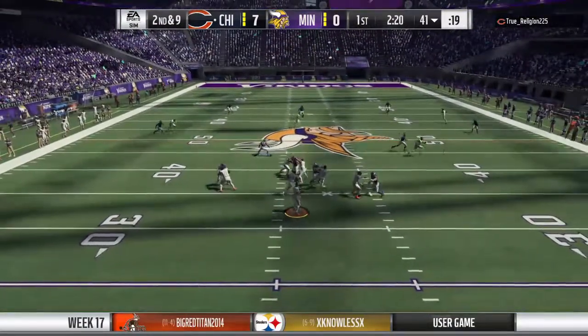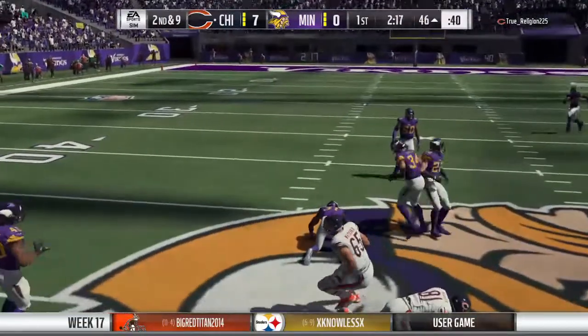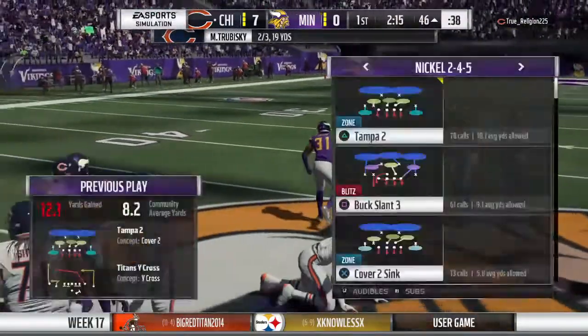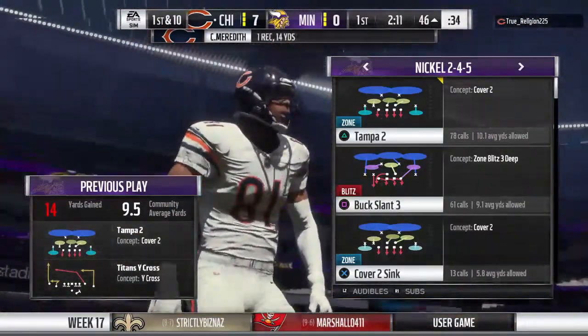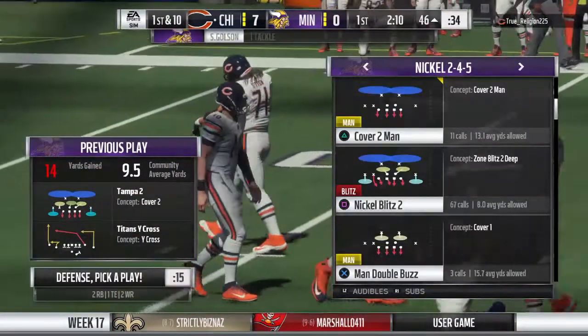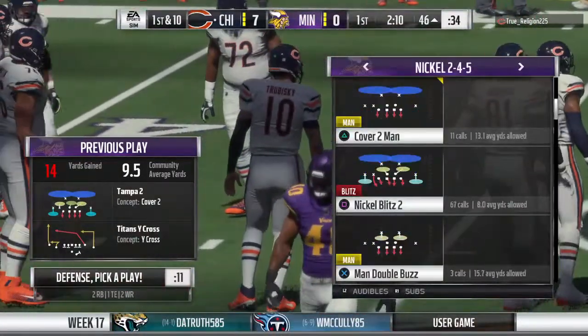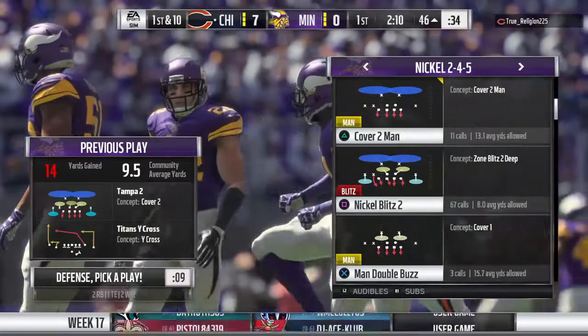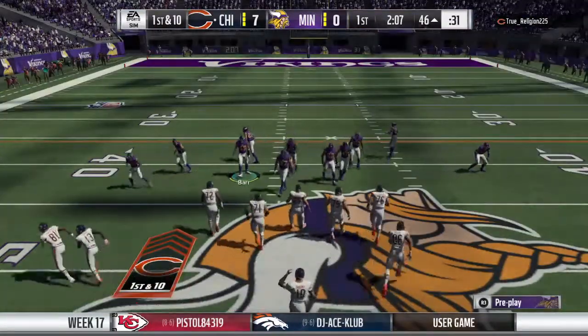Now Trubisky. He's got a man open. It's Cameron Meredith. And he'll be taken down, but not before he gets into enemy territory. They give him 14 yards that time and a fresh set of downs. First down and 10 now for the offensive group.